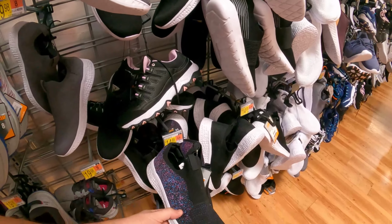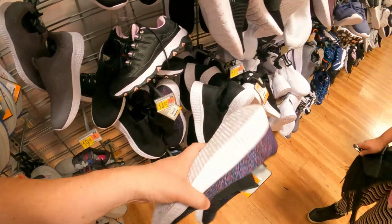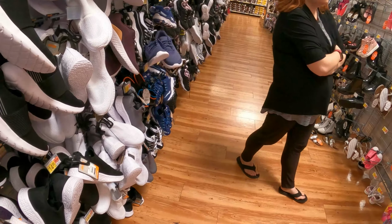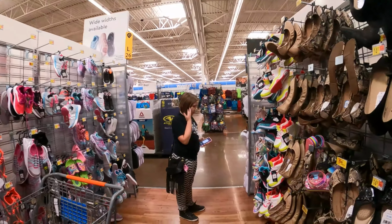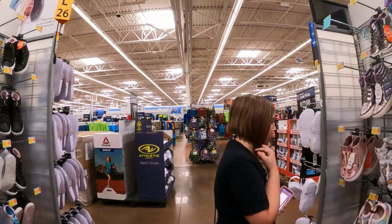This is so pretty. That is kind of cool. I like that. And look at the digital print on the bottom of the shoe. Yeah. Isn't that cool? You do not have to pick shoes that you don't like just to get shoes. Yes. It's much better to go to a different Walmart at a different time, in a different universe.